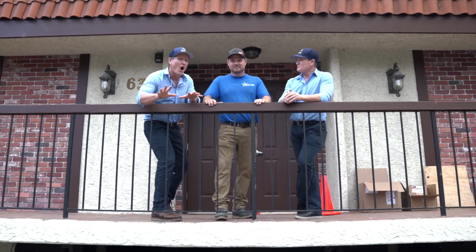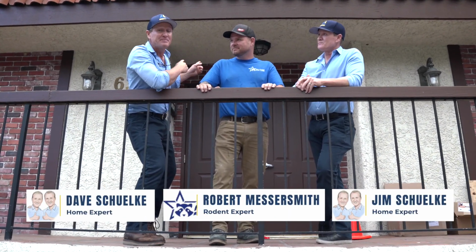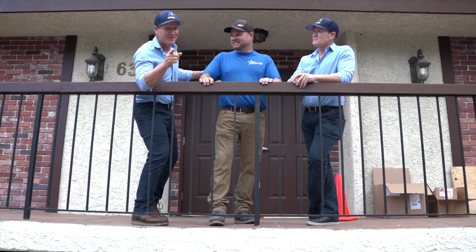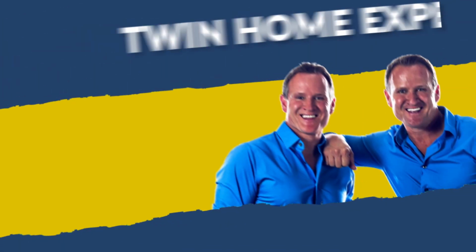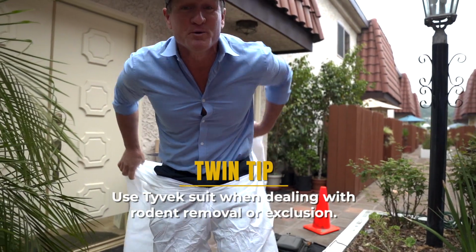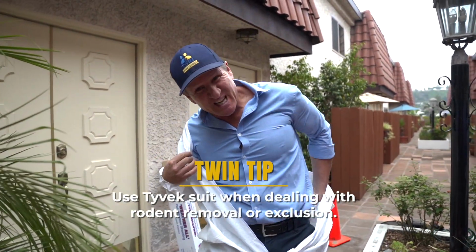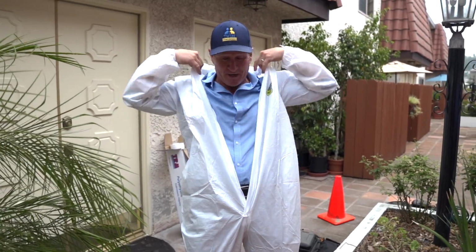All right, so we are on the hunt with this rat infestation issue here in this condominium complex. It's gonna take the three of us to get to the bottom of it, so come on in. Tyvek suits are super important, especially when you're dealing with a lot of rat infestation, urine, a lot of bacteria. The more protection, the better.